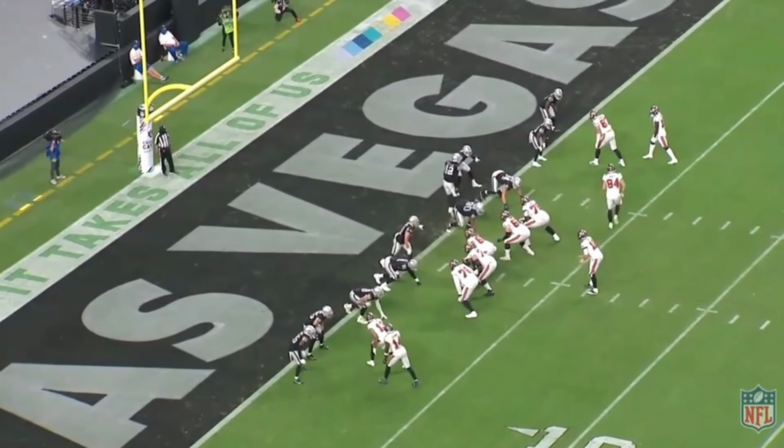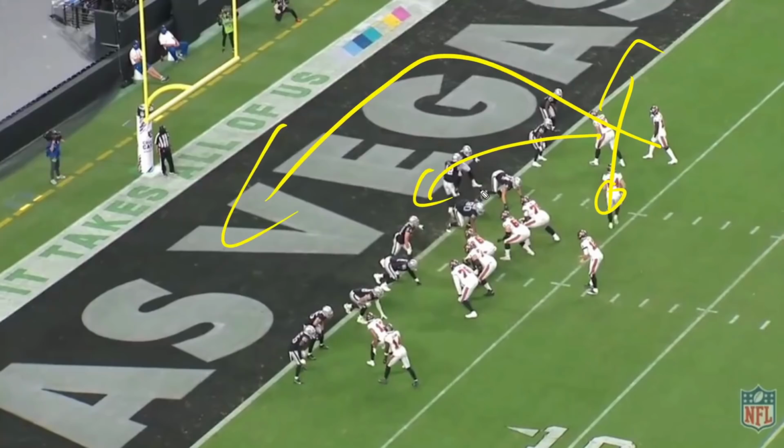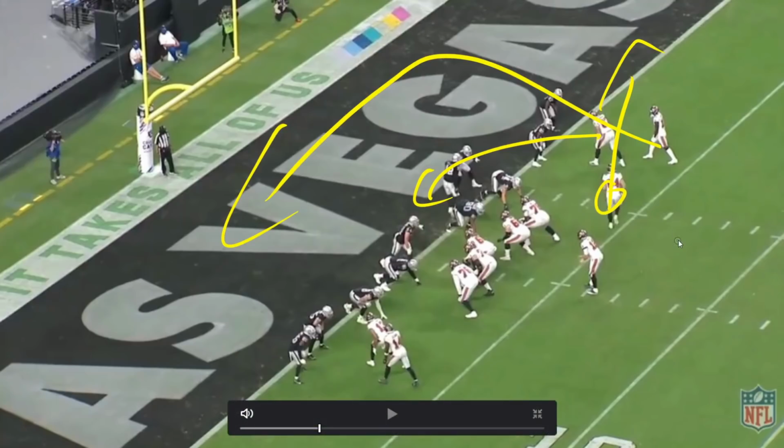What did I talk about with this route concept? Brady's going to do it, different personnel, same routes. You're just going to see deep in, and a short. So it's the same route as the first touchdown, but on the opposite side of the field and with different personnel.